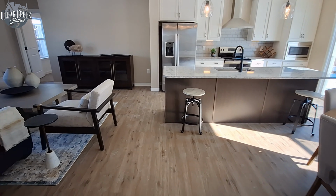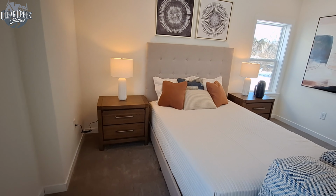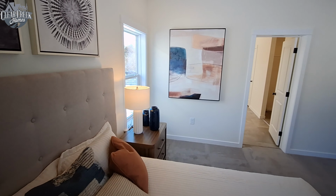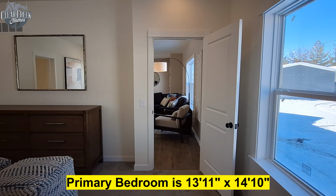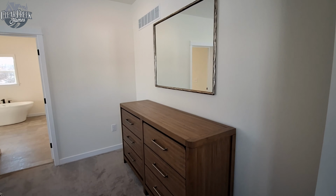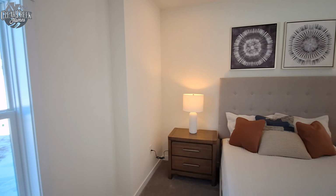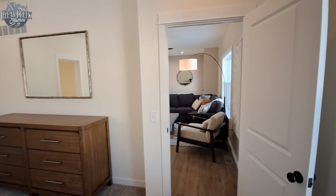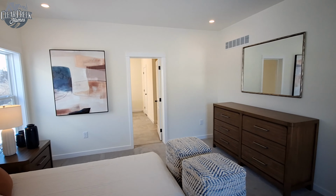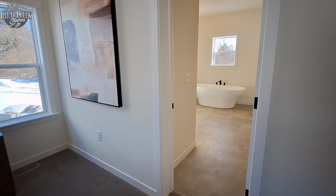All right, so let's come to the primary bedroom. Really good sized primary bedroom. And I like the way the wall kind of kicks out right there where that stonework is on the other side. It really adds to the overall feel of the room and making it feel like it's much larger than it is. Of course, these are 9-foot ceilings, which also helps. Once again, in the bathroom, they went with this different style of flooring.